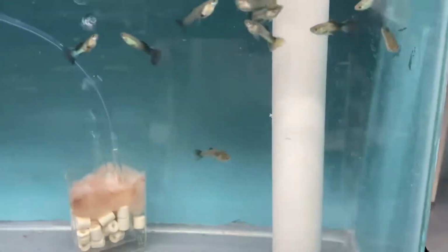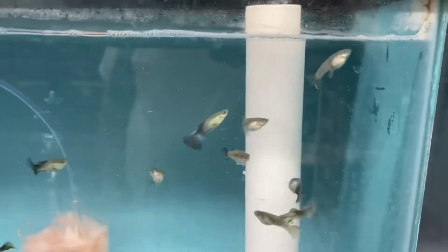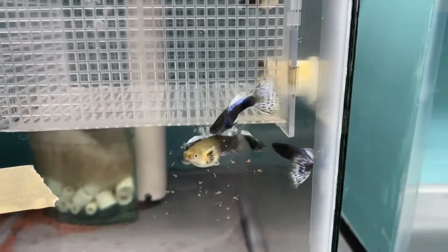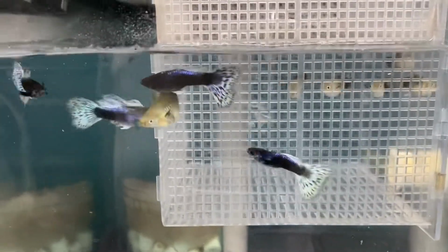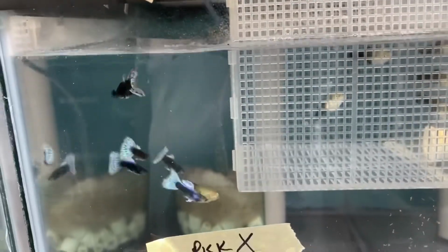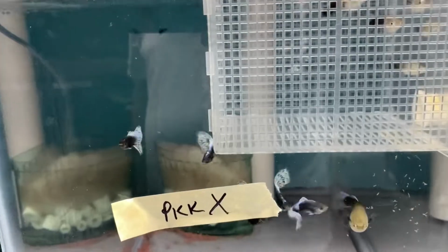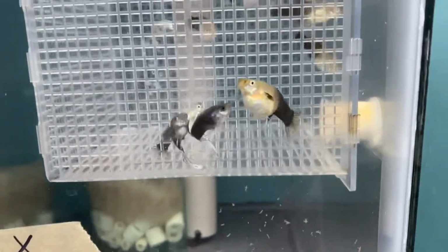These are some purples, American purples. I'm going to be pulling a male or two out of this tank for my own breeders. But these are the lemonade blue-green bicolor Moscows that I'm calling lemonades.